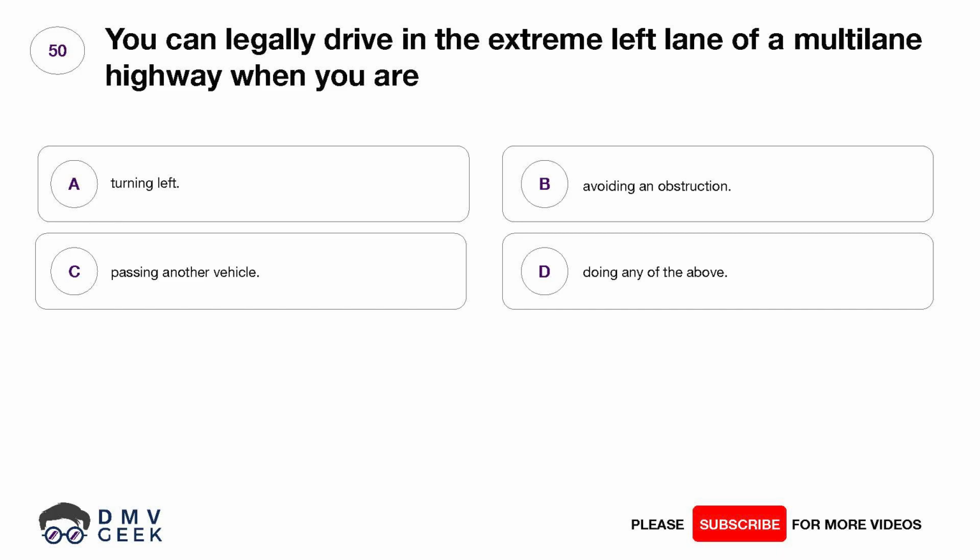Question 50. You can legally drive in the extreme left lane of a multi-lane highway when you are A. Turning left, B. Avoiding an obstruction, C. Passing another vehicle, D. Doing any of the above.